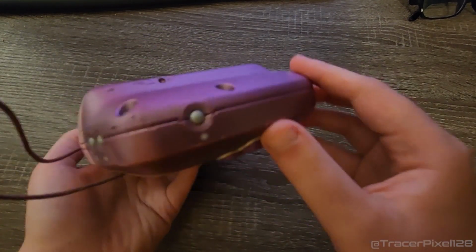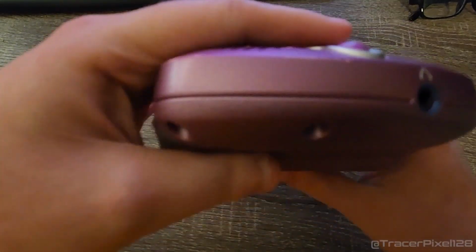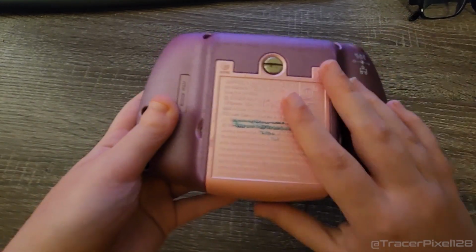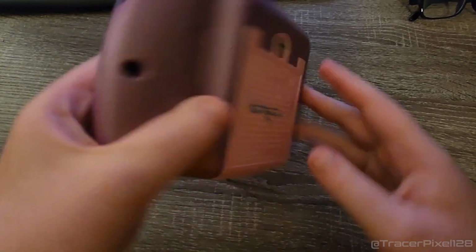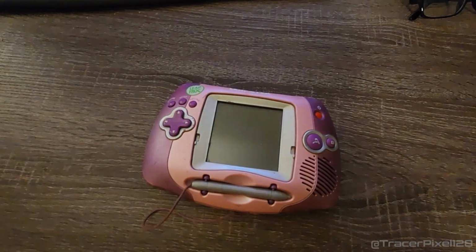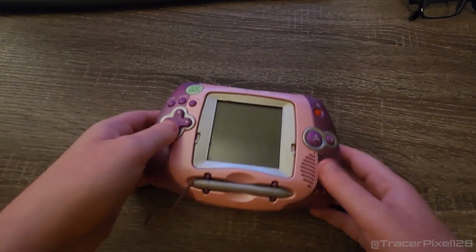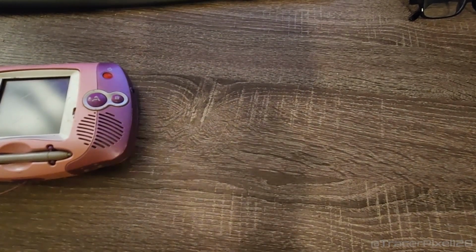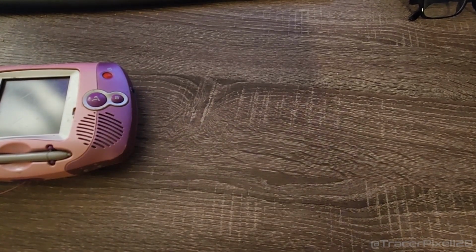And I think it's just for adjusting the backlight. And here's the headphone jack. And on the back, you open it using a coin, and it takes 4 AA batteries. This is Leapster. I got this for Christmas back in 2007, and it's pretty well used. As for the games I had for it, let me show you those.